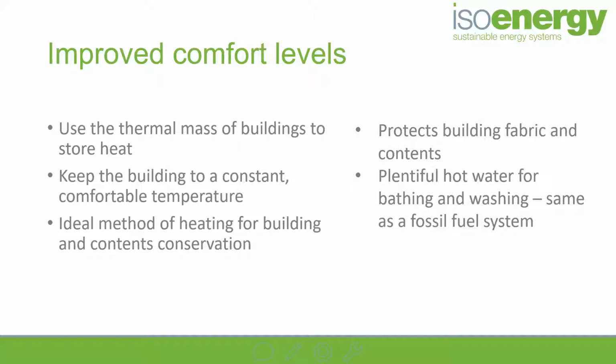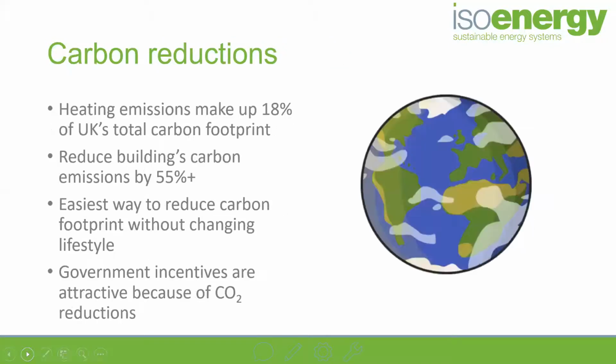Okay, there we are. So you'll see there the last point touches on hot water, and you can have plenty of it, as you can with a fossil fuel system, and it will be plenty hot enough. We'll go on to heat pump myth busting at the end. So carbon reductions, as I said, you can exceed 55%, and that would hopefully be the minimum against mains gas as a carbon reduction target for putting in a heat pump system, depending on the fossil fuel you're offsetting.